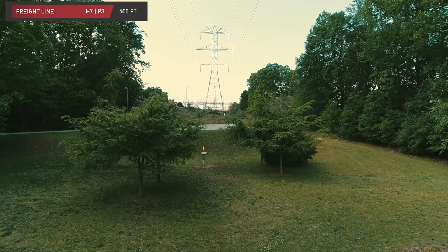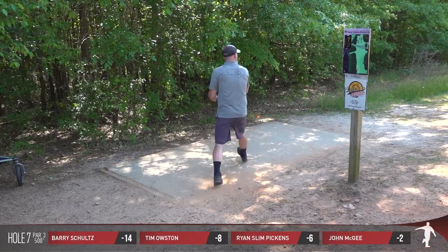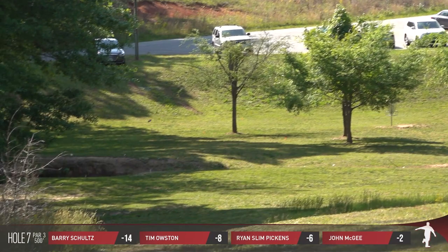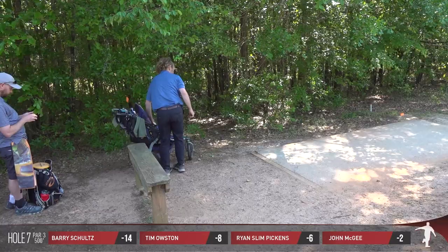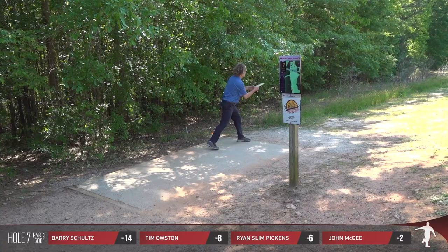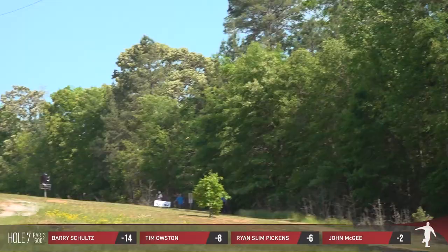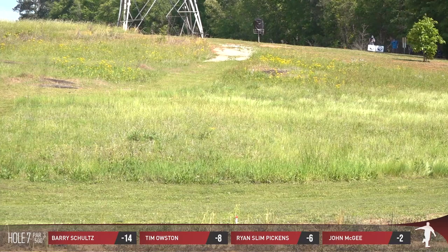Downhill 500 feet, very reachable 500 foot par three. Still have to have plenty of power, but I think there's a lot of people that love the idea of telling others that they parked a 500-foot shot. There's OB short, which is a creek line, and then also off to the left side on this hole. And I think that's where we just saw John. Downhill just a little bit.